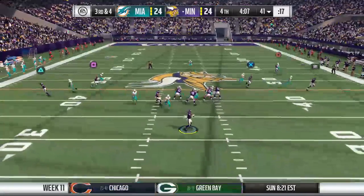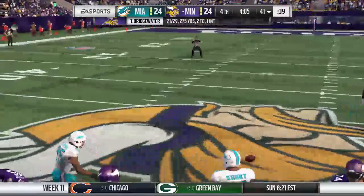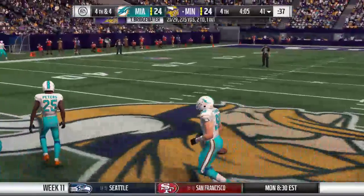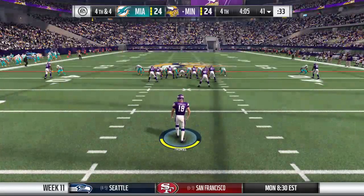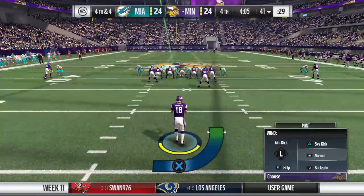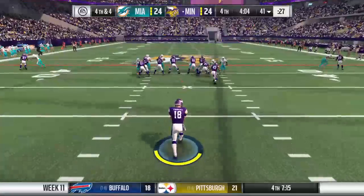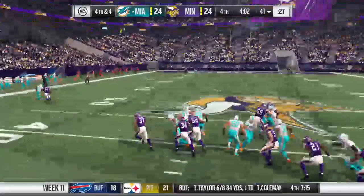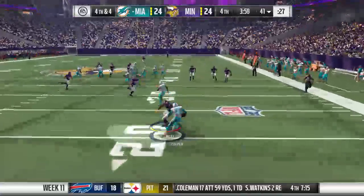Bridgewater from the gun on 3rd down. And he couldn't hang on to it through the contact. Incomplete. That was a classic example of trying to run with the ball without securing the catch. He was thinking about those yards after the catch instead of making the catch first and then taking off. Oh, look at the juke.